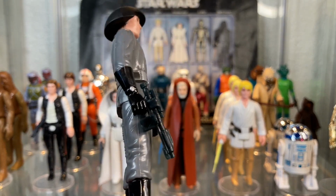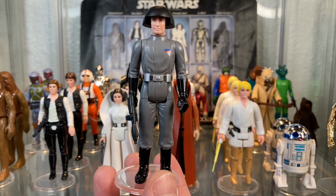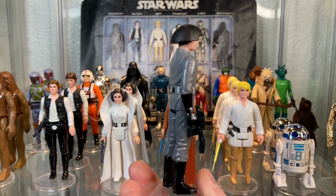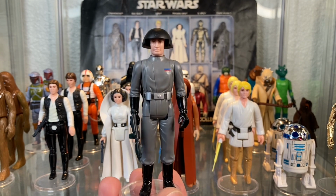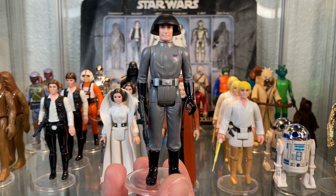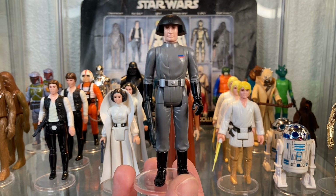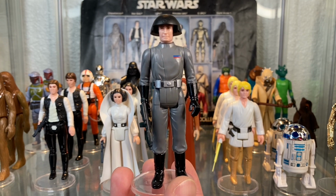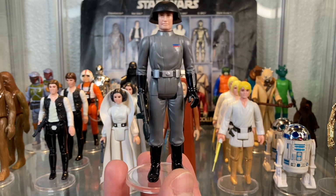He comes packing an E11 Stormtrooper blaster, which was a fixture on some of these figures in the first original 21. But it's a pretty solid figure all around. You can army build with this guy if you want to as well. I've seen that happen. But you definitely need a few of these floating around the Death Star to make sure that everything is running smoothly for the Empire. I don't think anyone can argue with that. He's a bad guy.